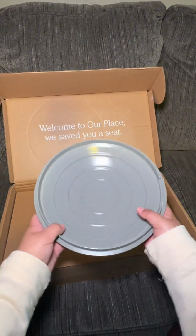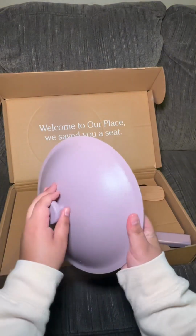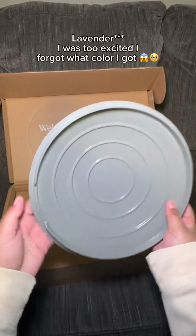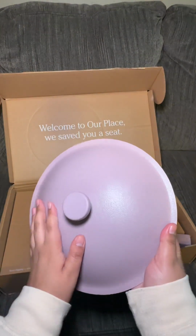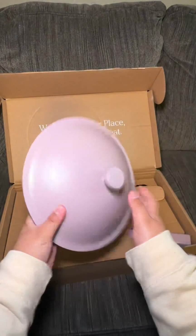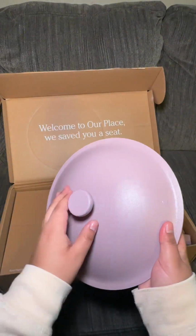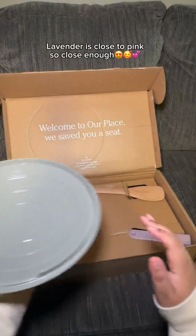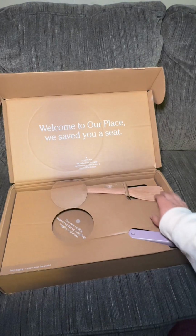And then it comes with the top of the pan. Oh my gosh, guys, I got a pink pan. Their pans come in different colors. I love that. I didn't really like the other colors of the pans. They could be so boring, like black or blue or gray. I got a pink one. Oh my gosh, I'm so excited.